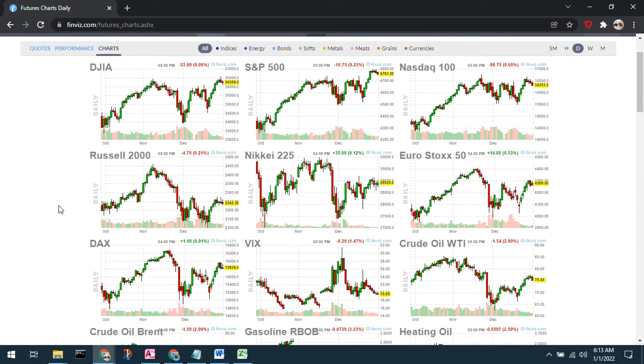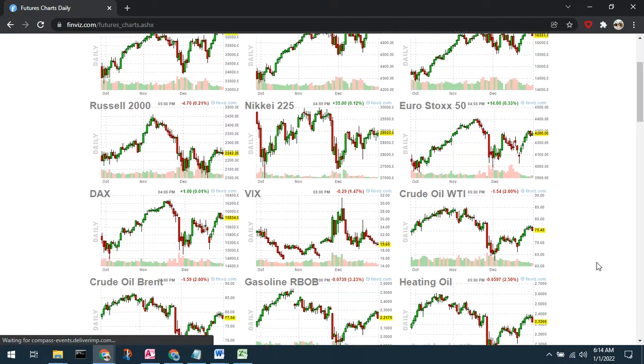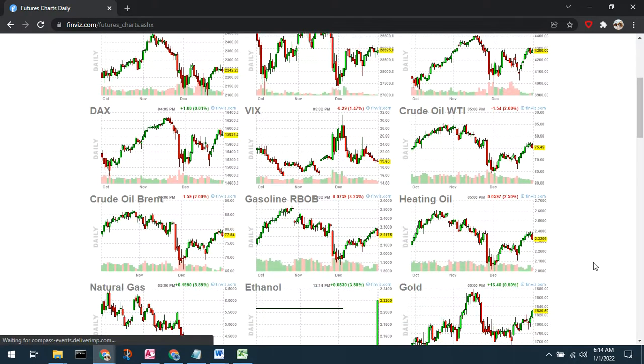And again, with the January effect, it's an upward effect. So we would expect the indices to keep going up. We see the Russell's kind of flat right now, but the January effect says we should see some upward pressure in the Russell, hopefully. We see retracement in the VIX, as we talked about. We see crude oil ran up and then kind of rolled over on Friday.